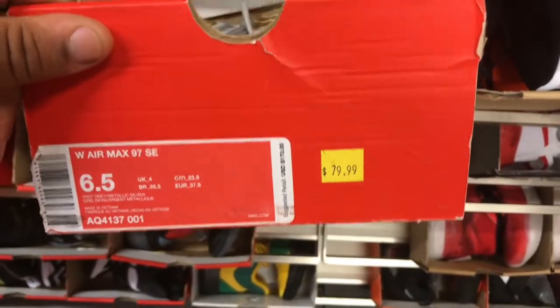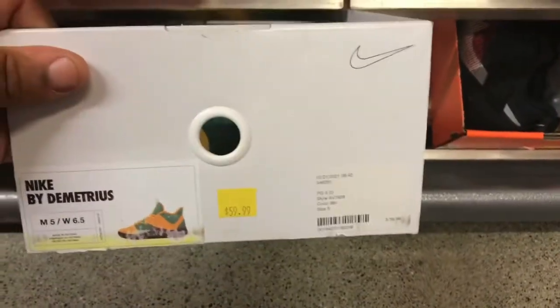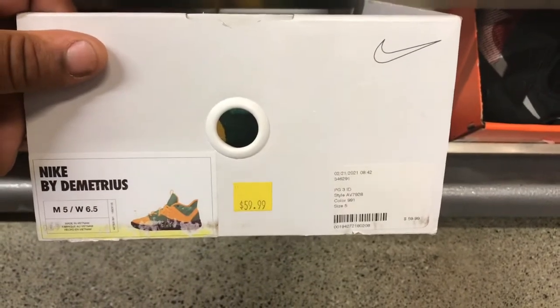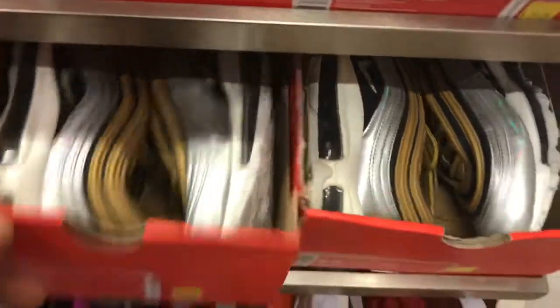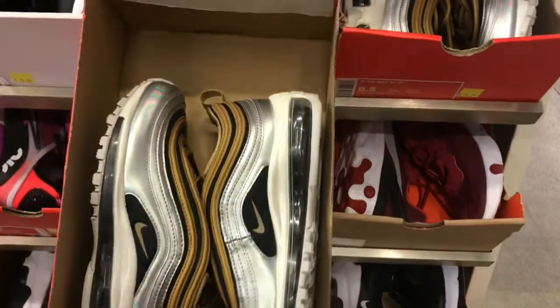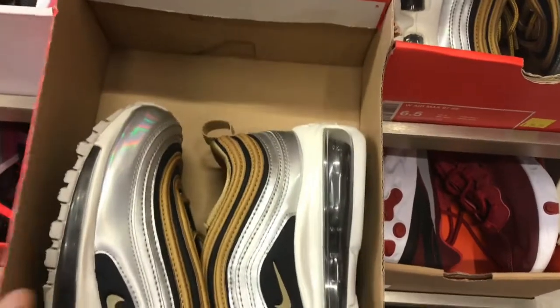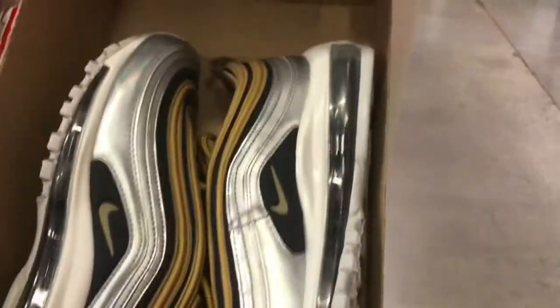Air Max 97 SE, 6.5, $79.99. Nike by Demetrius. These are sitting here, $59.99. Men's 5, women's 6.5. Got some more Air Max 97, 6.5, $79.99. You see that? It's like an iridescent. Couple of them. 6.5.